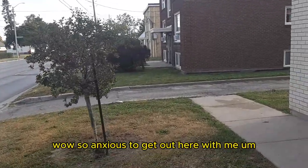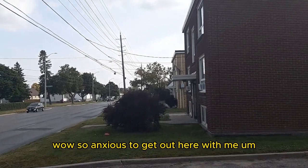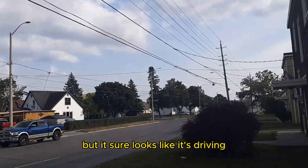Wow. Dogs are anxious to get out here with me. Right now, there's only a 30% chance of rain, but it sure looks like it's trying.